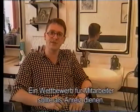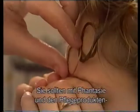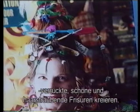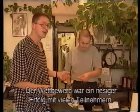A competition was arranged for staff. It acted as an incentive. Staff were asked to use their imagination and the hair range products to come up with some weird, some wonderful, and some totally outrageous hairstyles. The competition was an enormous success and entries flooded in.